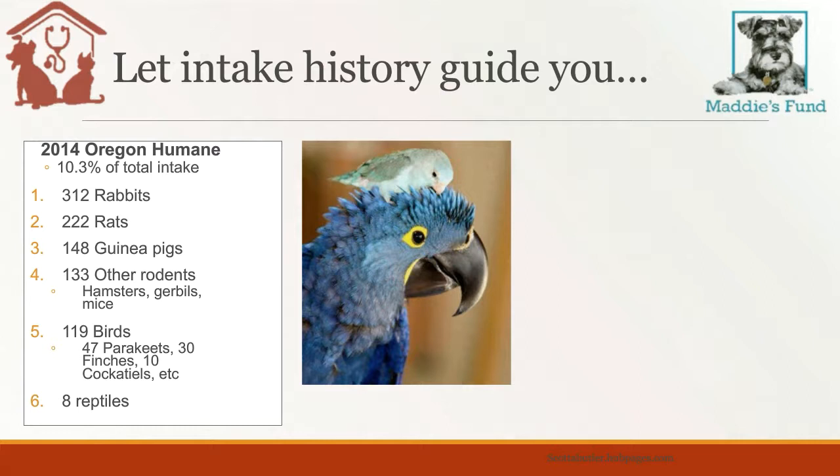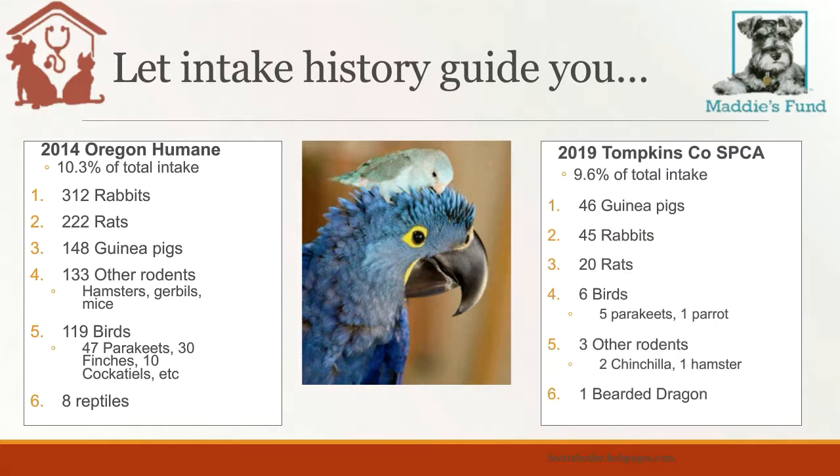This year, year to date for Tompkins County, which is the shelter that I am currently stationed at, 9.6% of the total intake that we have done so far, and guinea pigs managed to beat rabbits out. It seems surprising to me because I feel like I have been doing surgery on rabbits like crazy, but the guinea pigs did manage to beat them out at 46. We had 20 rats, we had 6 birds, and then other rodents and a bearded dragon.